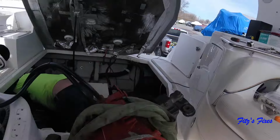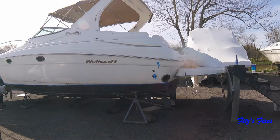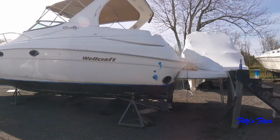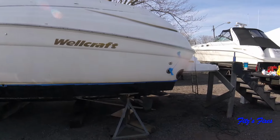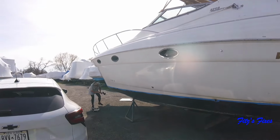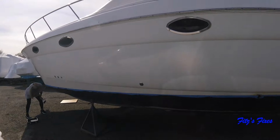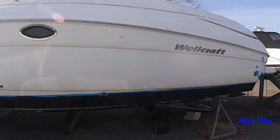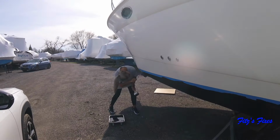All right, we'll go take a better look at it. While Timmy's pulling the transmission out, I'm just standing here doing nothing, feeding everybody drinks and whatever. Here's Kimmy on her birthday. Wish her happy birthday, everyone. She's painting the boat, doing all the bottom paint right now. Doing a really good job, too.